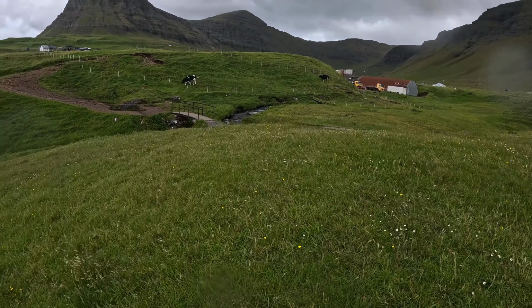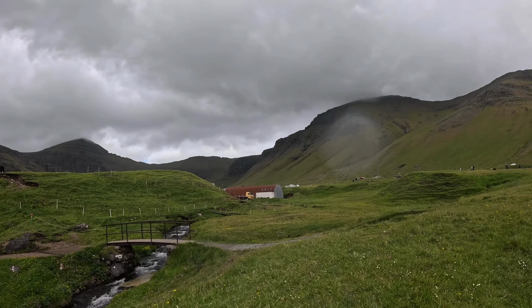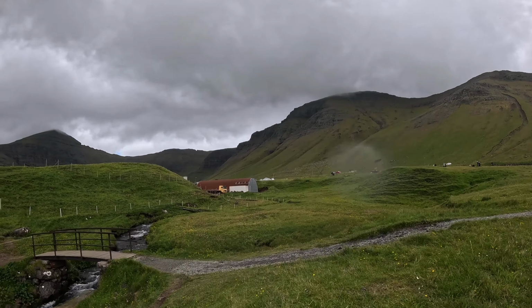There are a bunch more here. I finally got some decent shots of the puffins. And look, there are cows. This is my first time seeing cows. I thought they didn't have any here.